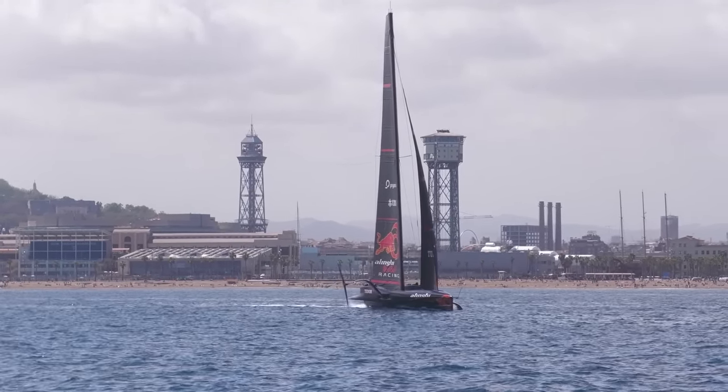Will it be a different scenario? Yeah, for sure. 20 knots here in Barcelona means huge waves, so it will be a very different scenario, and we need to find those conditions at some stage for sure.